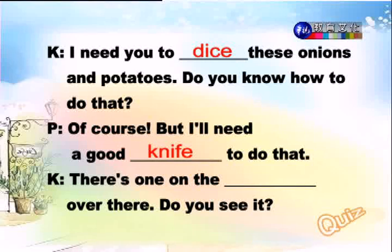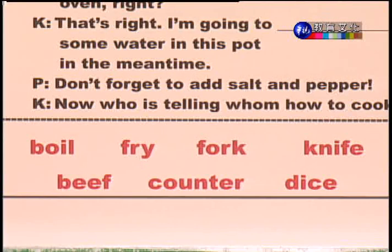There's one on the blank over there. Do you see it? Over where?